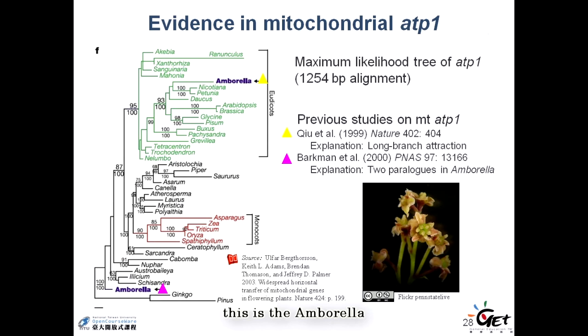Okay, this is the Amborella case for ATP1, and this is also kind of interesting. I can talk a little bit more. In 1999, one sequence of ATP1 from Amborella was sequenced and put into a phylogeny, and they found it grouped with eudicots, which is not possible since Amborella is a basal angiosperm. And Qiu Yinglong explained this is due to long branch attraction pulling the Amborella sequence to the other eudicots, which is possible, but we have no idea.